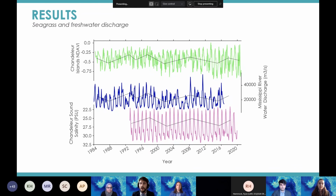This figure was made to understand how seagrass in the Chandeleur Islands is responding to freshwater or saline conditions. So what is the environmental sensitivity of seagrass? And so on the top, the green time series is showing you normalized difference aquatic vegetation index averaged across the entire Chandeleur Islands across the duration of our study. And then the blue panel is Mississippi River discharge. So the Mississippi River should be the largest freshwater source. It's integrating river runoff and precipitation from across the entire Mississippi River basin.